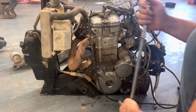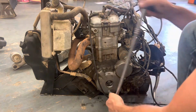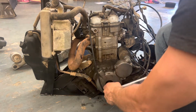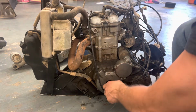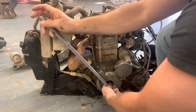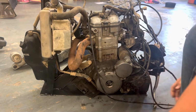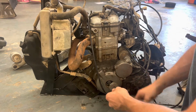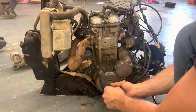So that noise you're hearing, that grinding, is actually me manually turning the starter over right now. I don't know if you can hear it in the video. I can hear the valve train spinning in there. And we have gotten a full rotation, so looks like this might be a good buy. Honestly, we won't really know the condition of that head until we get it open.